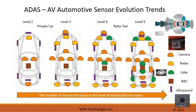Now, when you get into level 4, you're going to see more sensors. You're going to see things like radar and LiDAR being implemented. Level 5, you're going to get a total surrounding set of sensors looking at all different angles and orientations: front, back, side, bumpers. You're going to have multiple LiDAR, multiple radar sensors, and a large number of CMOS imaging sensors.